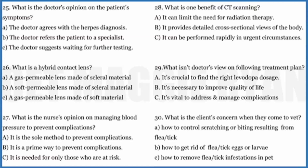Now look at question 29. You hear part of a conversation between a GP and a patient. Now read the question.